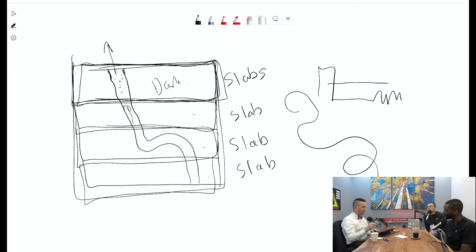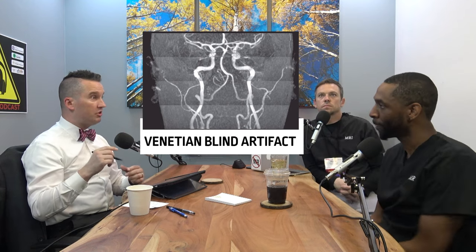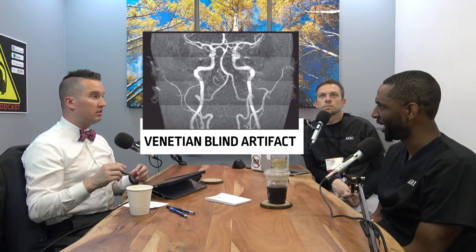Also, we have a problem inside of here. Have you guys ever seen Venetian blind artifact inside of your vessels? Where the vessels aren't as bright as the rest of it. Do you know why that is? Is this a saturation thing?